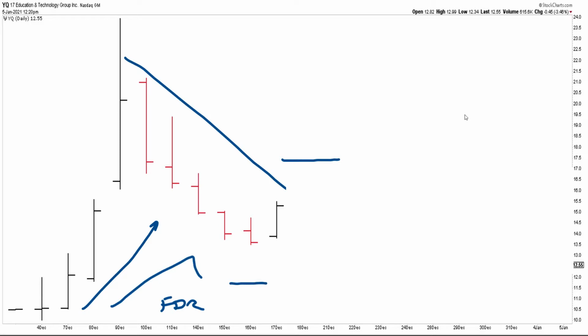So the entry was way up here. Liberal entry to avoid being triggered on noise alone. Stop down here and initial profit target up here. So let's take a look at what happened. You can see it did rally a little bit, but did not trigger an entry.